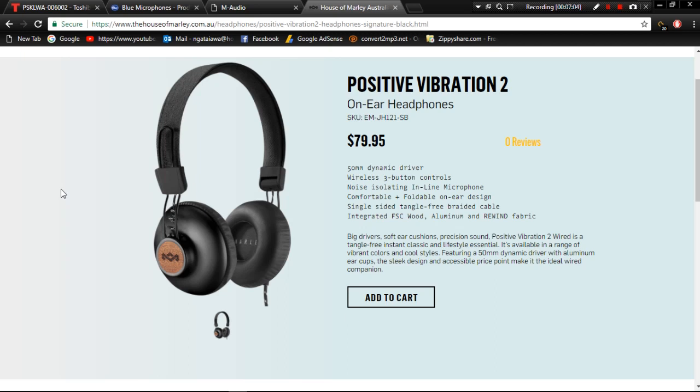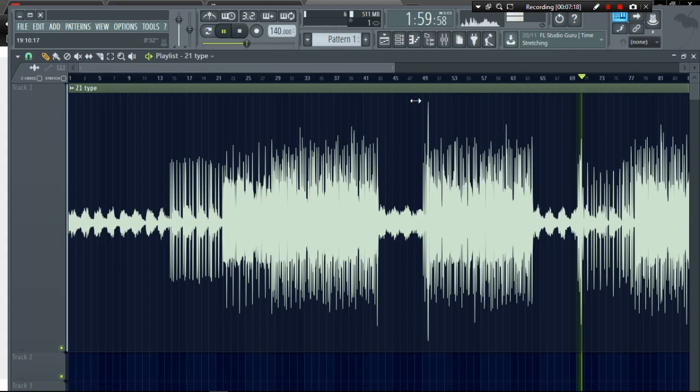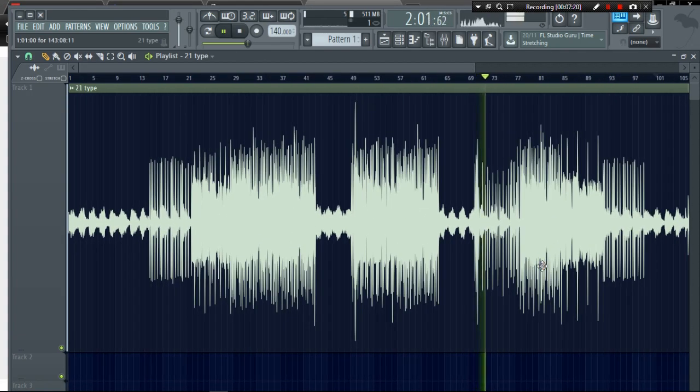So overall, this is everything. New Zealand wise, it's easily under $1500. But I think a lot of the money goes into the laptop, with FL Studio and all that stuff. But that's pretty much it.